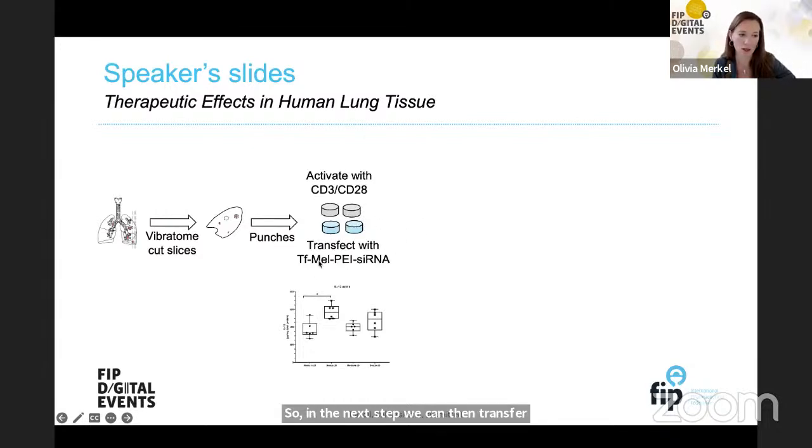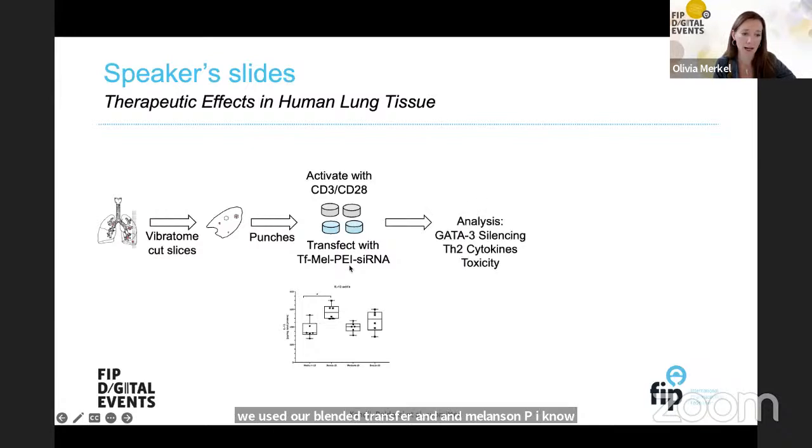And so here we used our blended transferrin and melanin PEI nanoparticles, and then analyzed the tissue for GATA3 silencing, for example, as well as for downstream cytokines, and then most of all, toxicity in human tissue, which can answer a lot of additional questions compared to just having isolated T cells, for example.